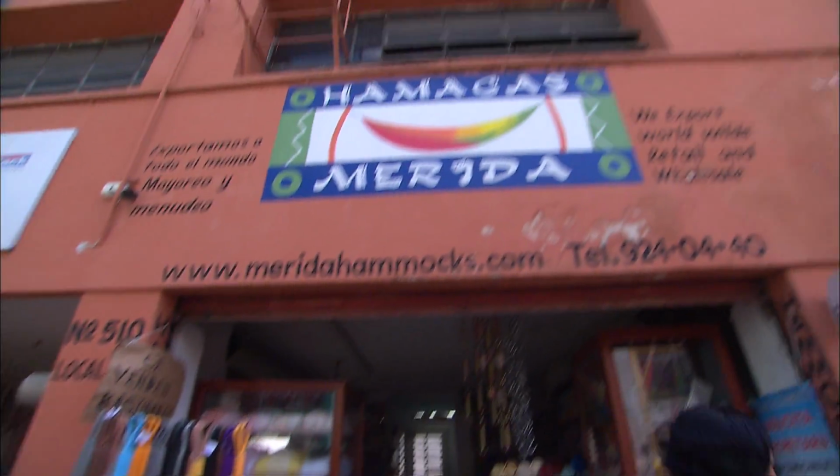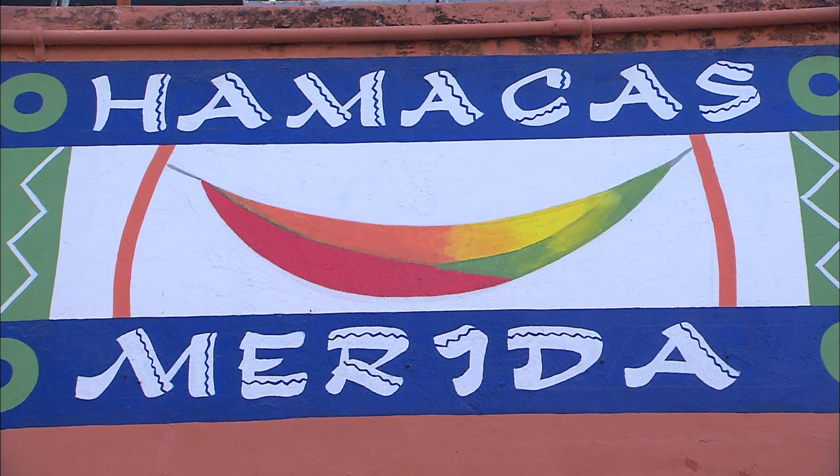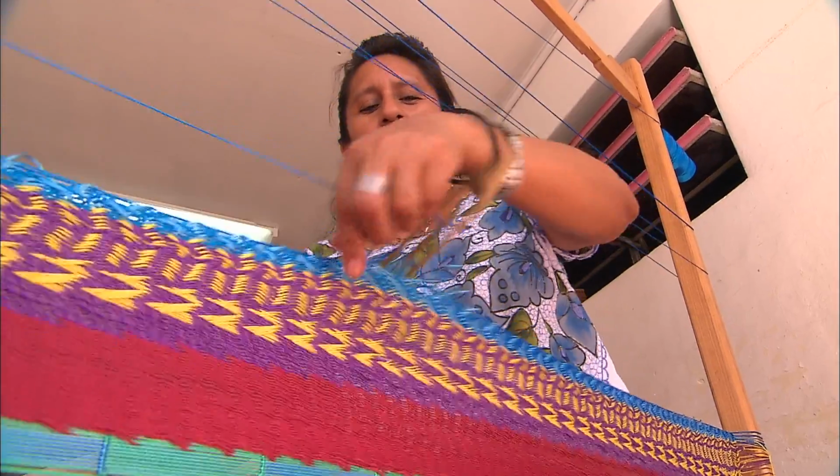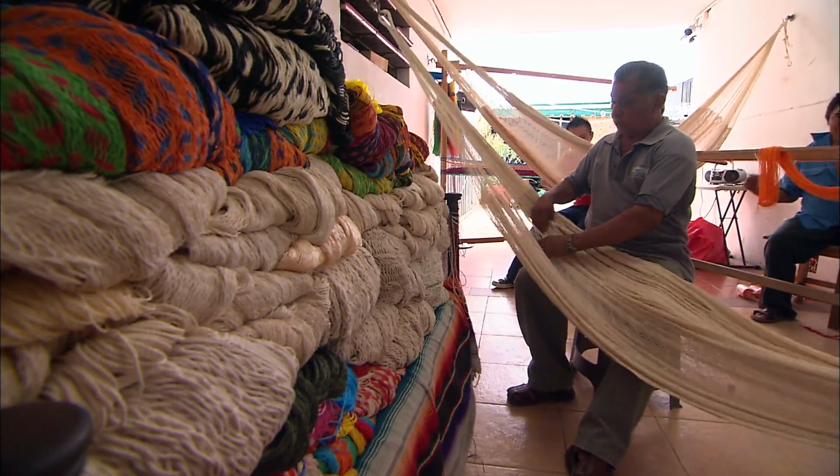One of the typical products of Mérida is the hammock. Hammock is a word that originated in Central America. A good quality hammock is made according to a strict and ancient tradition.